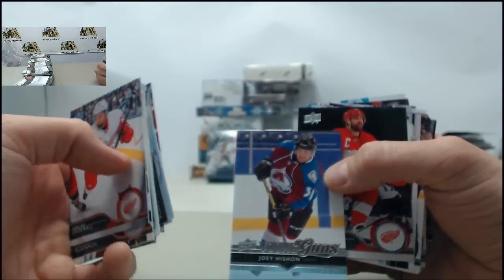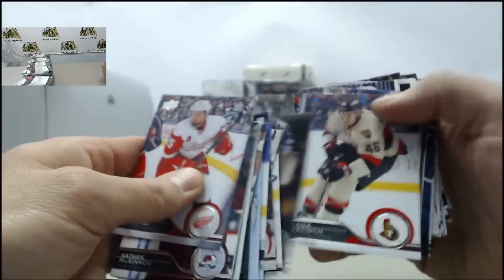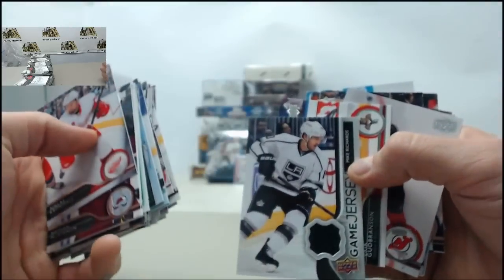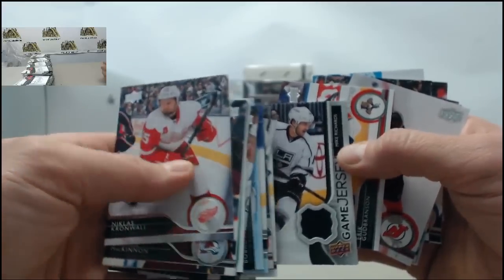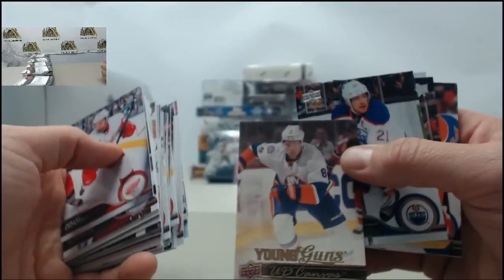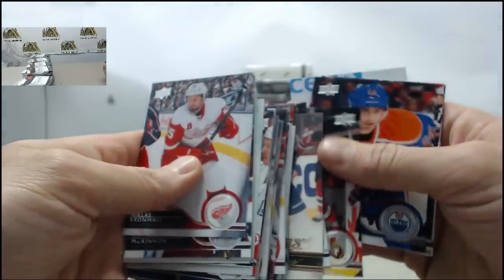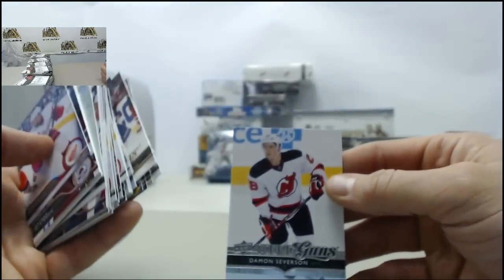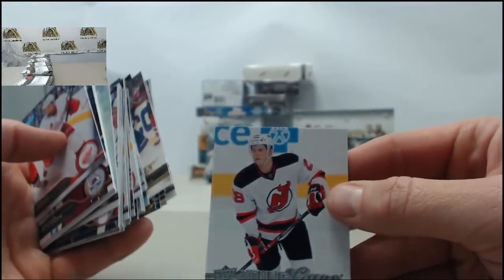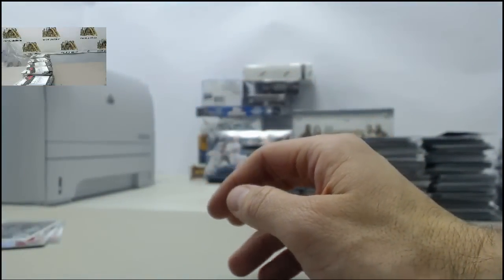Young Gun, Joey Hishon, Colorado Avalanche. Next jersey, we have Mike Richards, Los Angeles Kings. Young Gun Canvas, Griffin Reinhardt. That's our first Young Gun Canvas of the case. Nice hit there for New York Islanders. And finally, we finish up with the Young Gun of Damon Severson, New Jersey Devils. That does it for box number 7.